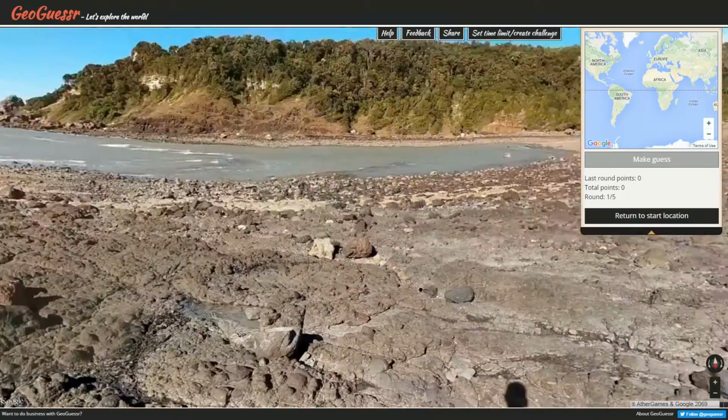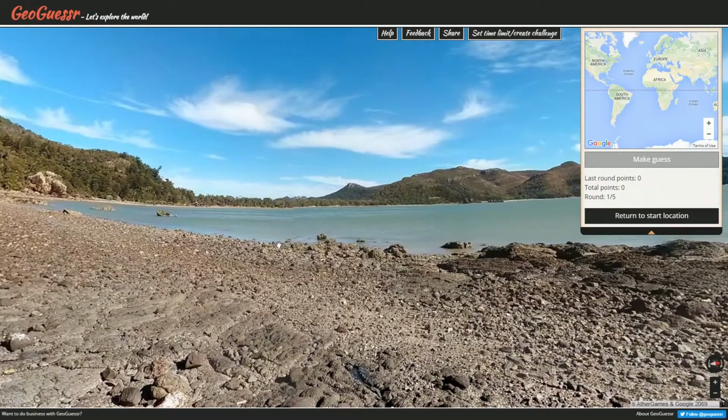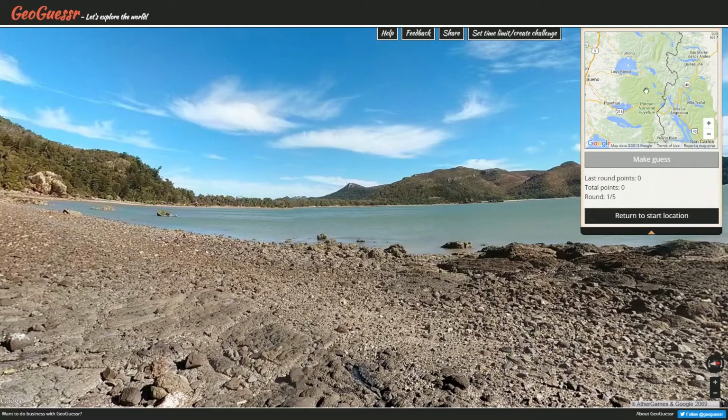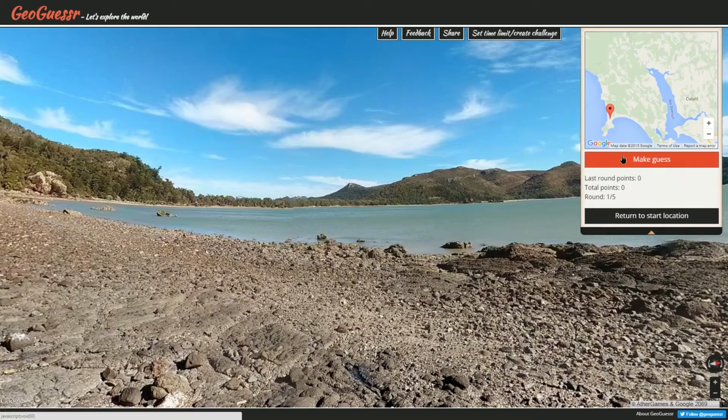Oh boy, that's a really tough one to say. For whatever reason, I was feeling like we were somewhere down here in South America, but I'm really not certain. What about... No, not a lake. I really felt like we were somewhere like... Sure, I'm going to guess right there. I don't think that's where we are, but I'll make the guess.